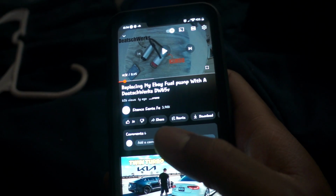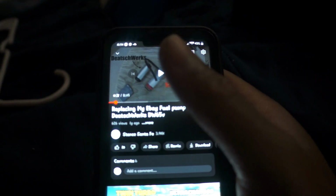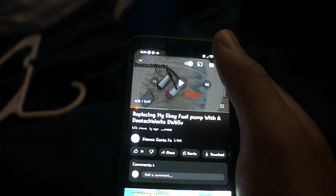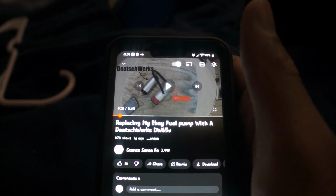The car ran fine. So now I'm here on my phone watching my own videos on replacing the fuel pump to figure out if my fuel pump was actually bad at the time, and I said it was not. I just don't trust it, so that's a good sign. I will just go ahead and throw the Kemso 340 back in the car. Cool, always something with this car, always something.